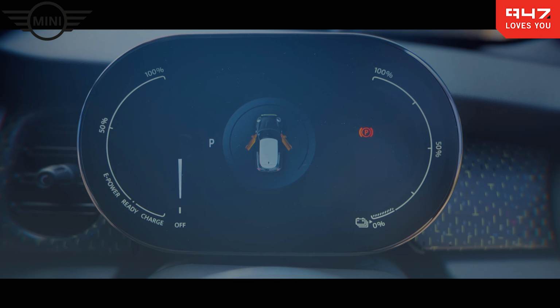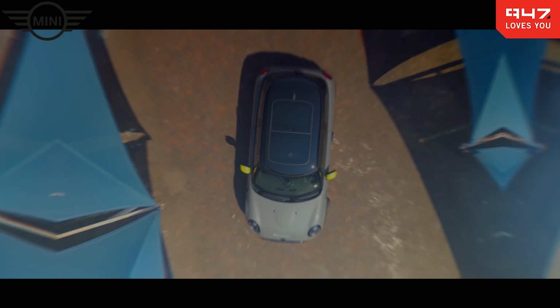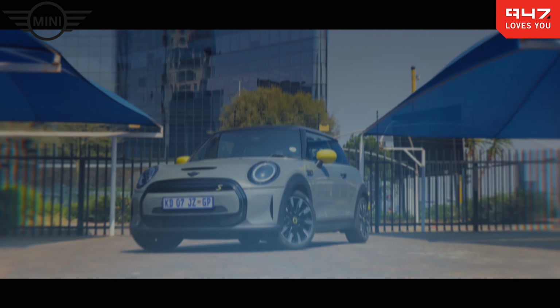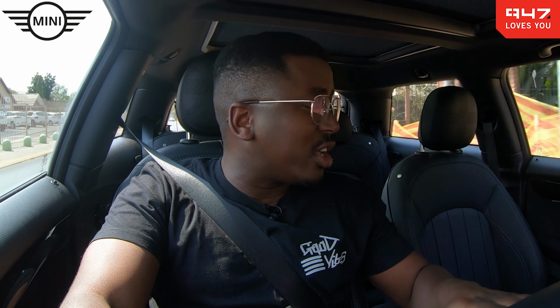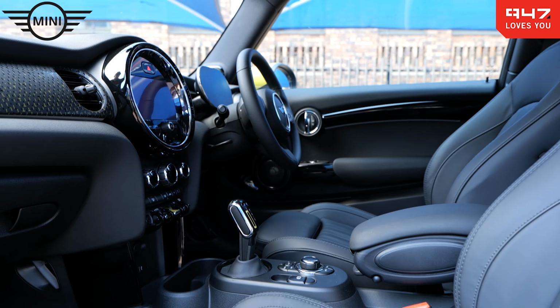My biggest question, of course, when I got the car was, what am I compromising on? Am I compromising on my power, my speed at all, the look and feel inside? And I've got an answer for you already. No. None of that. It's still got the same sleek, beautifully designed interior that I love from Mini Cooper. Just everything is open and big and in your face. I like that a lot.